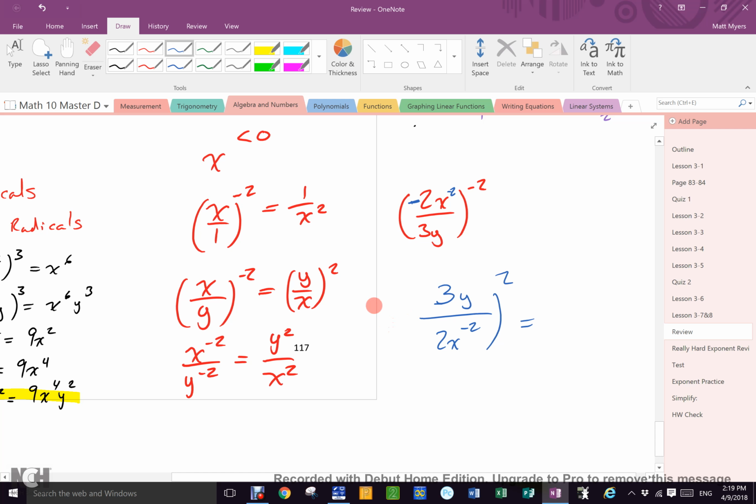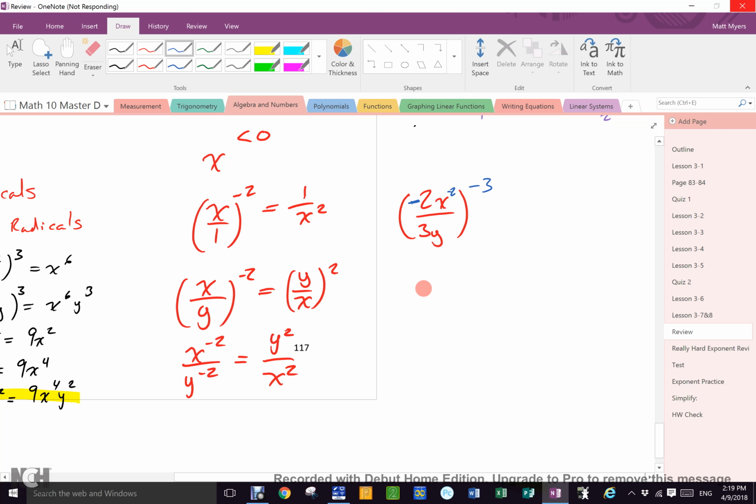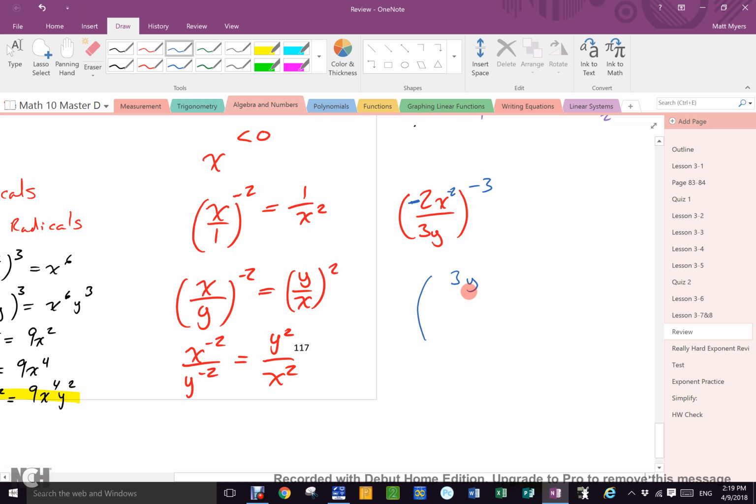Now I'm going to make another small change. I'm going to leave the negative inside here, but I'm going to change the exponent to a negative 3. What does the negative exponent do to the fraction? Reciprocates it. So now I've got 3y over negative 2x to the negative 2, all to the positive 3, yes? 3 cubed is 27, right? Y cubed. Everybody happy? Yes.